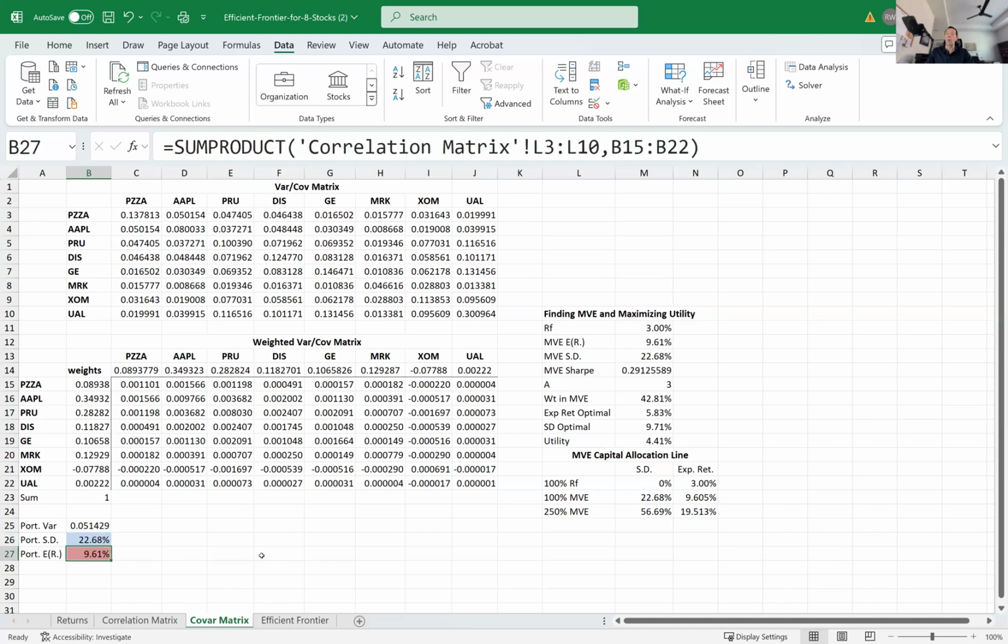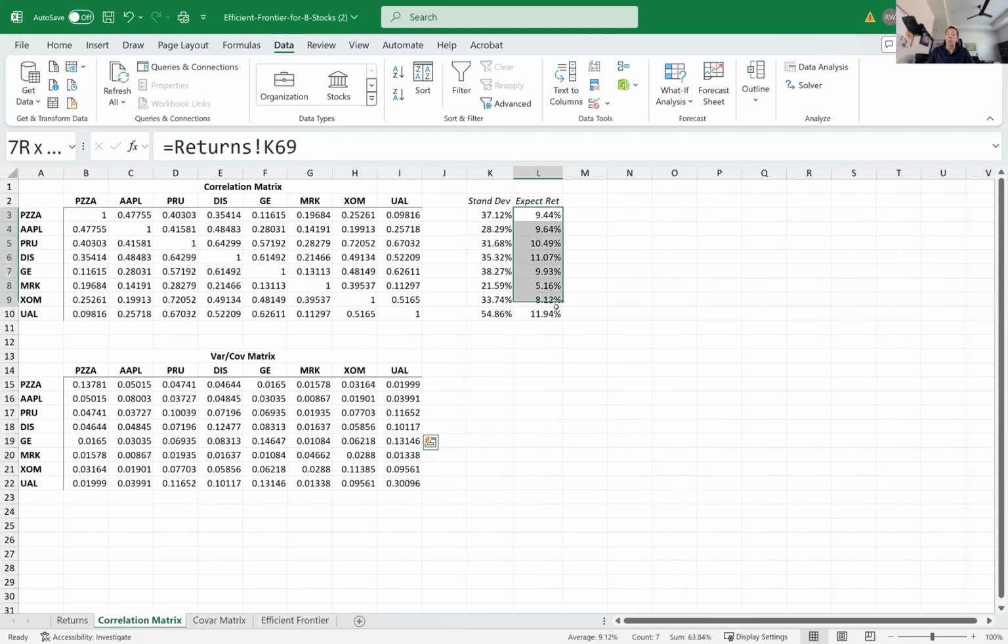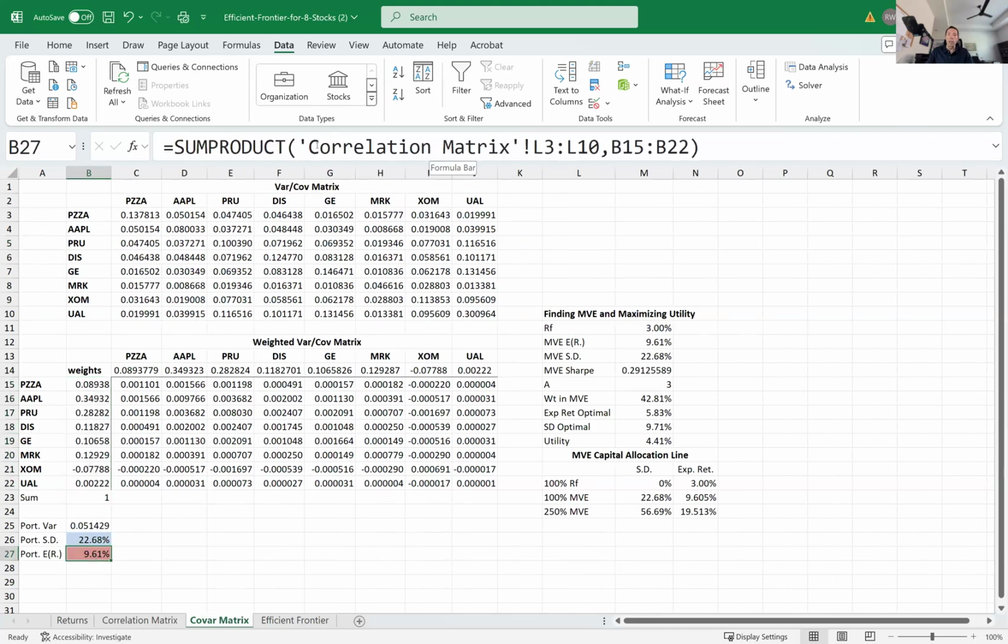What's the expected return of the portfolio? Well, we're using the SUMPRODUCT function here, which means to take this times this, plus this times this, plus this times this, plus this times this. So you need two different arrays of cells. It's going to be our weights right here multiplied by our expected returns, which were back here. So we're going to do the weight on Papa John's times the expected return on Papa John's, plus the weight on Apple times the expected return on Apple, plus the weight on Prudential times the expected return on Prudential, and so forth. It's doing these weights times those expected returns, and that gives us the expected return on the portfolio.